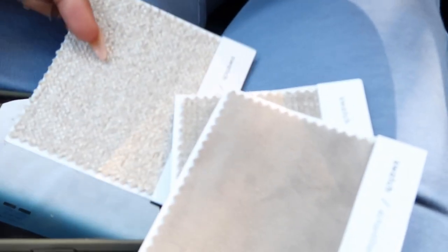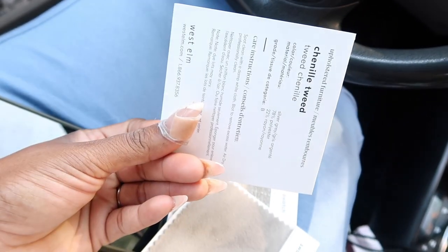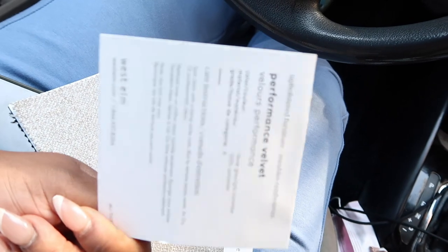Okay, y'all. So these are the swatches that I got. So this is the chenille tweed. I'm so sorry about my finger. It looks disgusting with this band-aid up here, but I cut myself really, really bad. So that was one. And then this is the performance velvet.